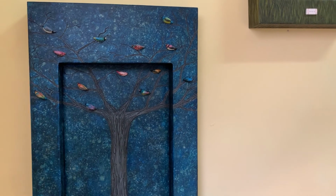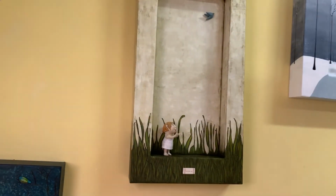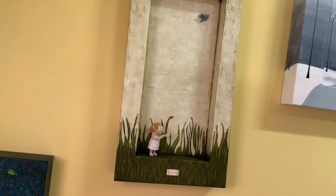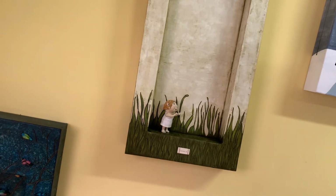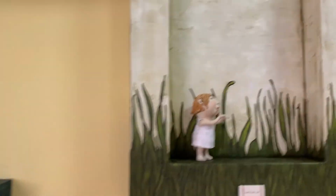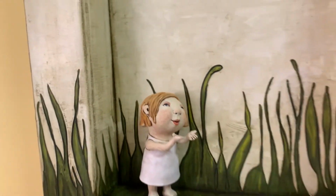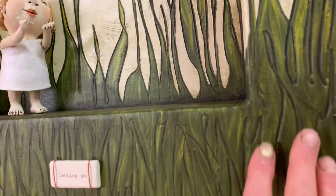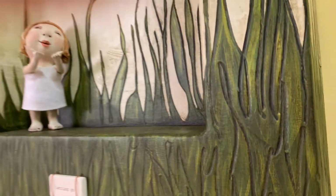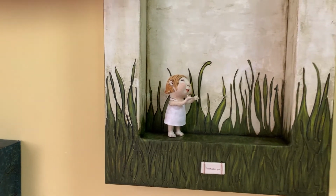Okay, so I'm gonna try and go up the stairs now because I've had to put all these pieces way high up because I don't have a ton of walls. And I hope I'm getting this without falling over. Shit, I don't want to fall down. This is Letting Go. And look at that face. Look at how cute she is. Adorable little girl, just letting go of the little bluebird. And again, this one's also textured and wraps around. Pretty much a lot of the scenes will wrap around.